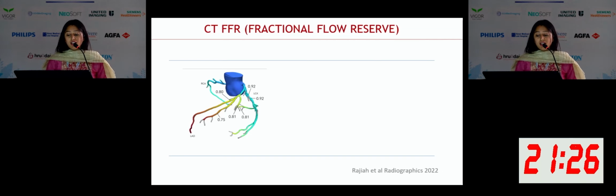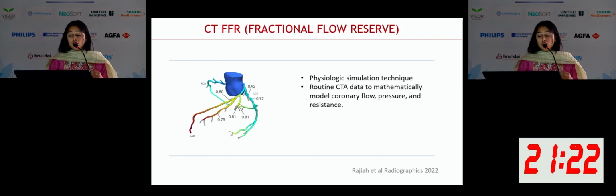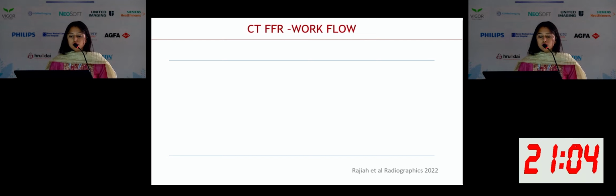CT-FFR, on the other hand, is a physiologic simulation technique, and we use routine CT coronary angiography data to mathematically model coronary flow, pressure, and resistance. The only technique available and FDA approved is HeartFlow, which uses computational fluid dynamics with off-site supercomputers.